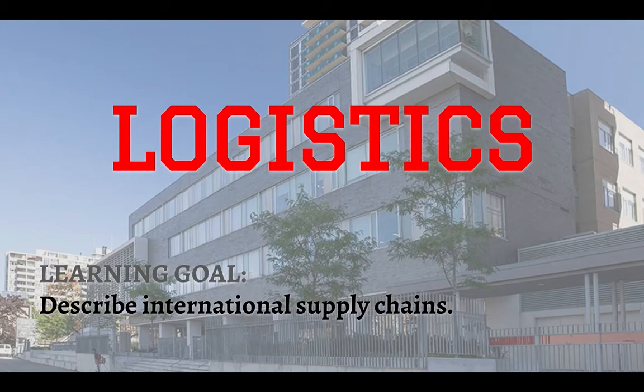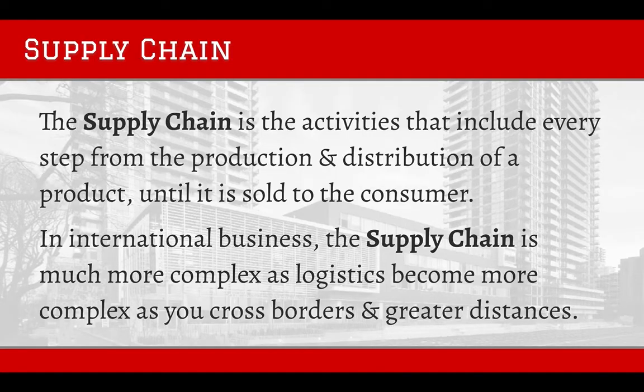This chapter is about logistics, the nuts and bolts about how a good goes from being made to being sold. And we might also call it the supply chain. So the key takeaway from the chapter is understanding what the supply chain is.